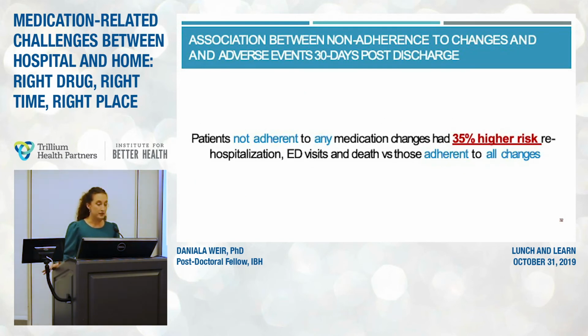So when I evaluated the association between non-adherence to medication changes and adverse events in 30 days, I found that patients who were not adherent to any of their medication changes had a 35% increased risk of experiencing a rehospitalization, ED visit, or death, compared to those who were adherent to all of their medication changes in the post-discharge period.